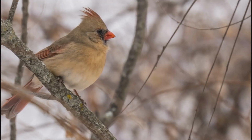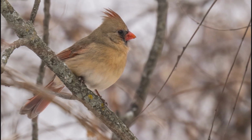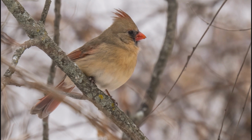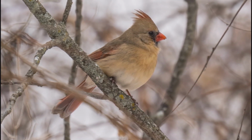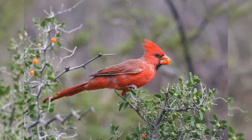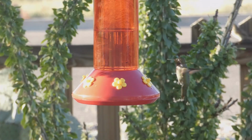Females are dull brown or buffy yellow in coloration, with red highlights on the edges of the wings and tail. Their crest isn't quite as pronounced as the males. They still show the black around the bill. Northern cardinals eat larger seeds at your feeder, including black oil sunflower seeds and safflower seeds. There you have it, the 10 most common feeder birds in the state.